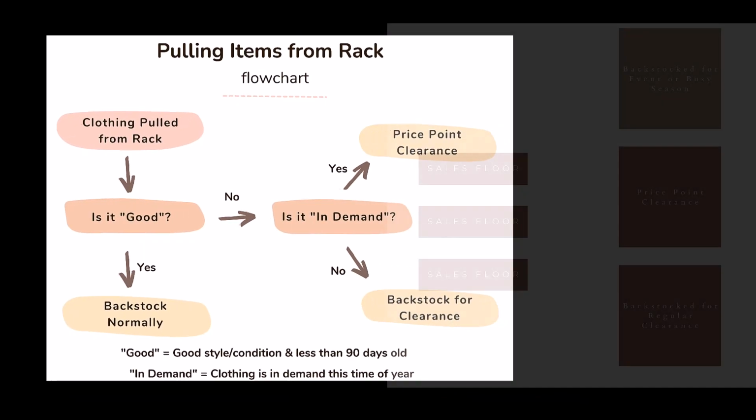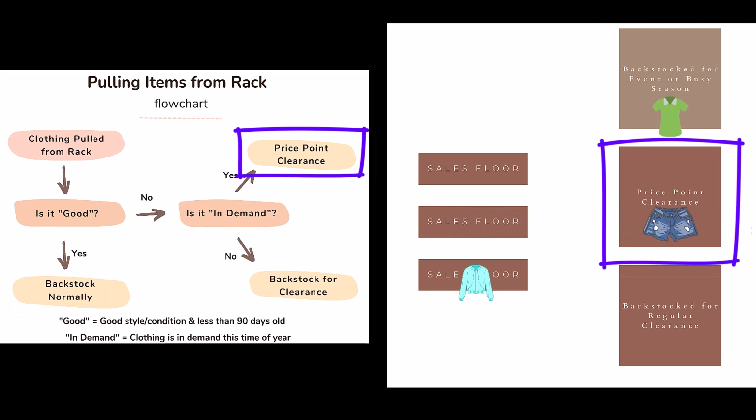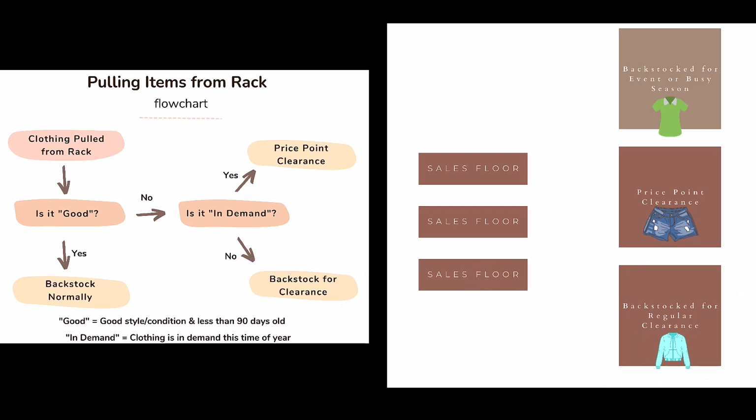So when things are pulled from the sales floor, there are 3 different areas it could go. Good items get backstocked for an event or a busy season. Not good items go to price point clearance if they're in demand, or they get backstocked for a regular clearance if they're out of demand. And that is it for pulling items from the rack.